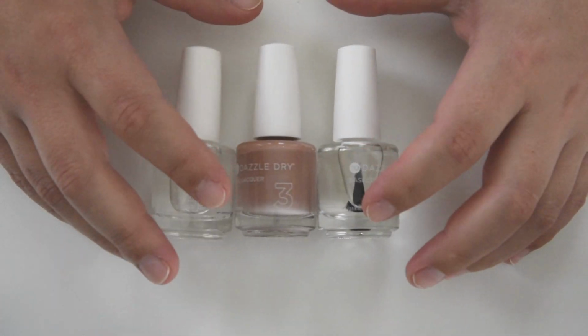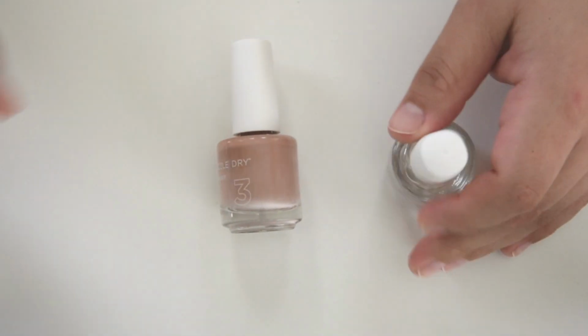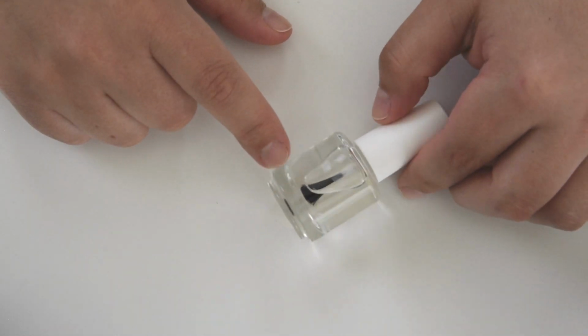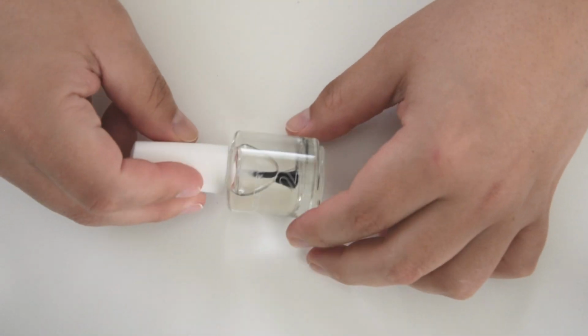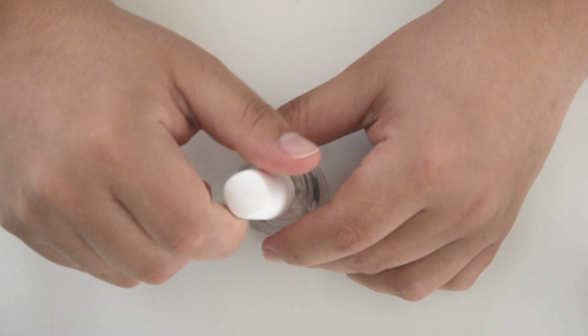So today I'm going to be using Love Secret, which is this, and I just wanted to show you the system in case you are new to this. This is the base coat, which is very cloudy when you first get it, so you have to put it in hot water. What I did is have my hot water in here, submerge it in there for a few seconds until it warms up, and then it becomes clear like this. So I'm ready to start painting my nails.